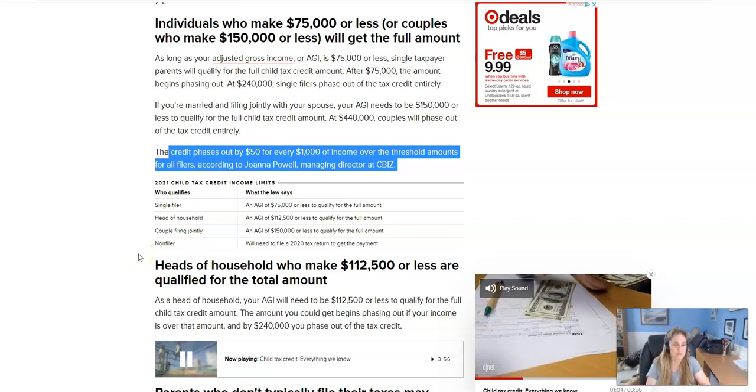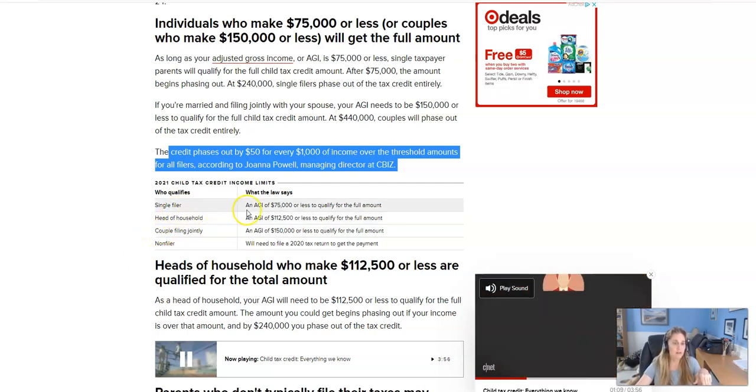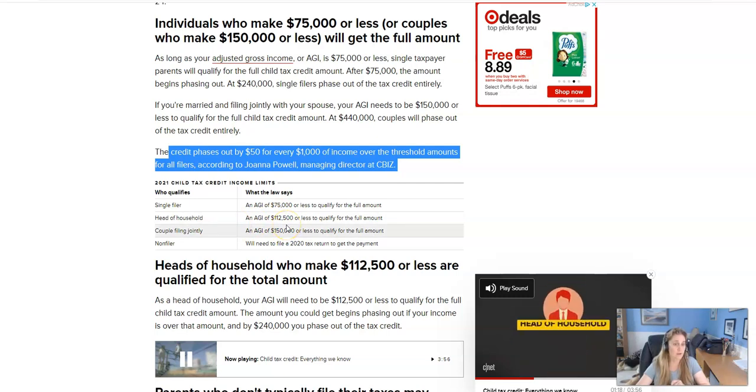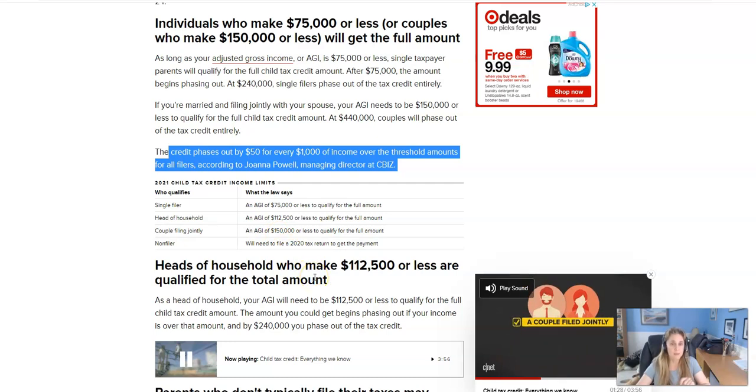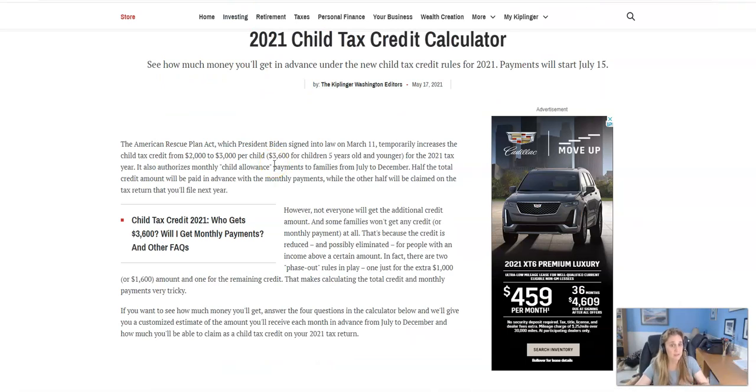So I went over this in the video yesterday, but just to recap: a single filer with an AGI of $75,000 or less will receive the full amount. If you're a head of household with an AGI of $112,500, you'll receive the full amount. If you are a couple filing jointly, the AGI is $150,000 to receive the full amount. If you make above these limits, the child tax credit will start to phase out. So this is where this calculator comes in handy.